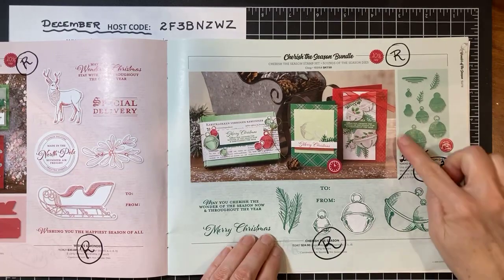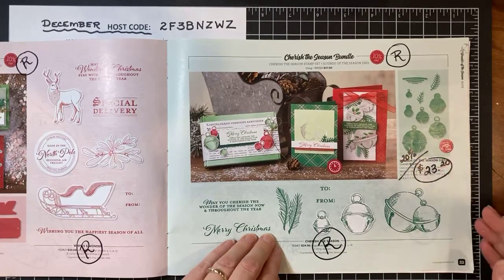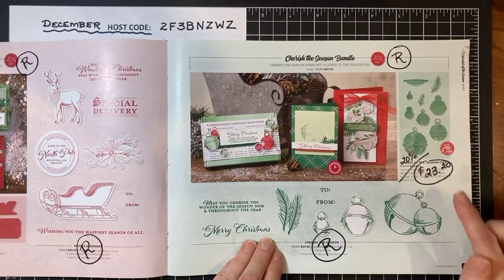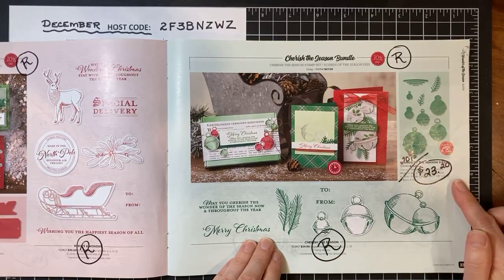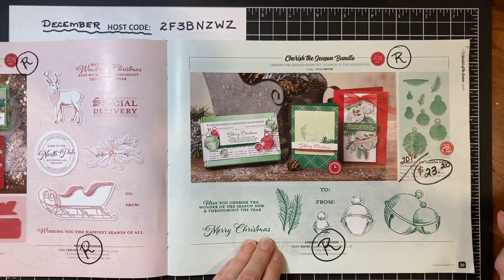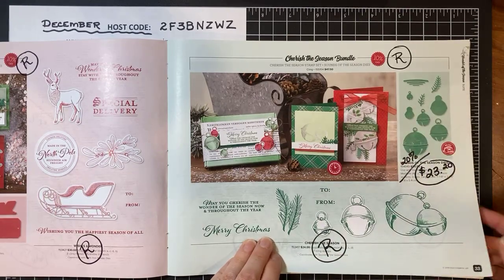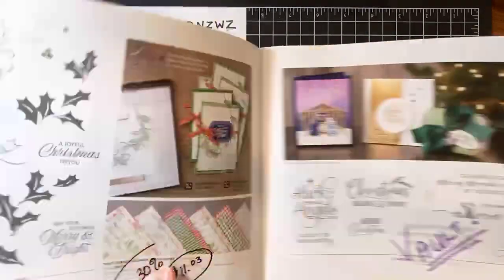sale. These bells are really lovely. And like I said at the beginning of my video, I will be posting some samples in the upcoming days, both on my business page and my VIP page, and you'll see some samples using some of these retiring items.